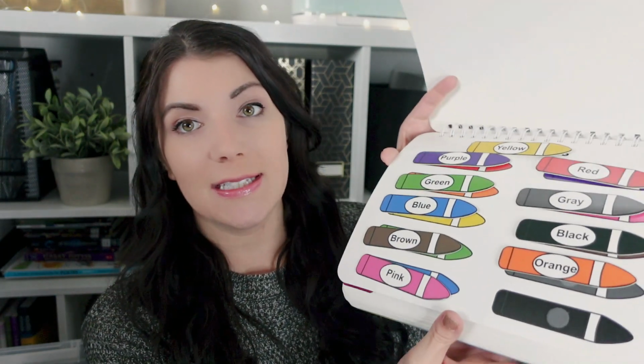This has been one of his favorite things, my preschool busy book. I found it on Amazon. There's tons of different options, but basically it's all these little fun things. There's letters, colors, numbers, just tons of different stuff. He puts magnets in there, where he can just pop them off and put them on.